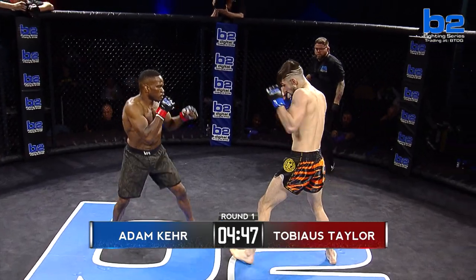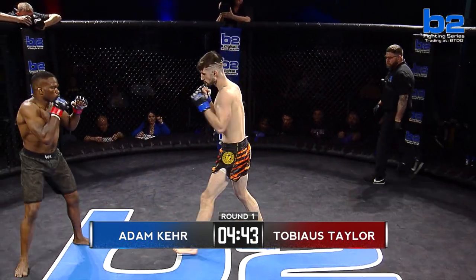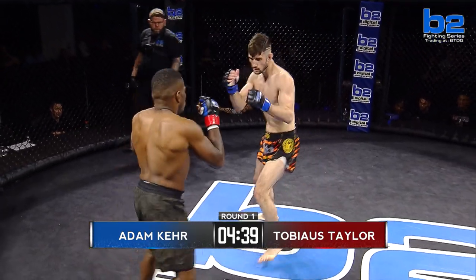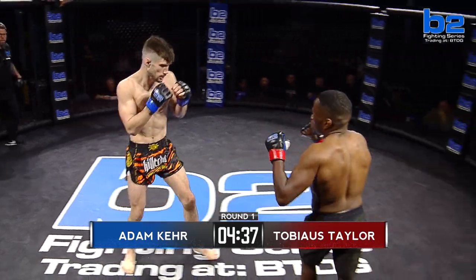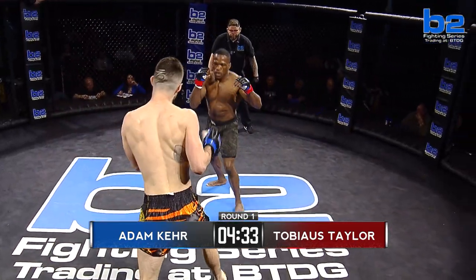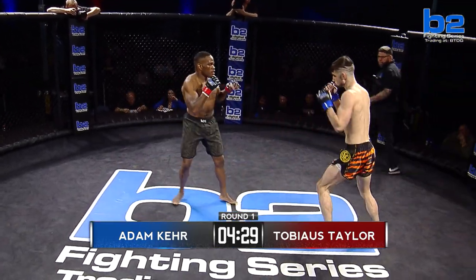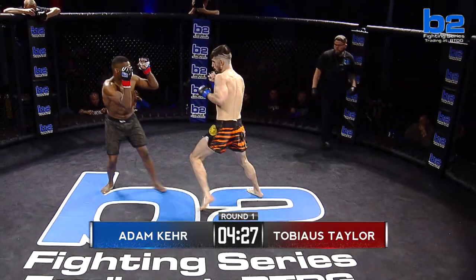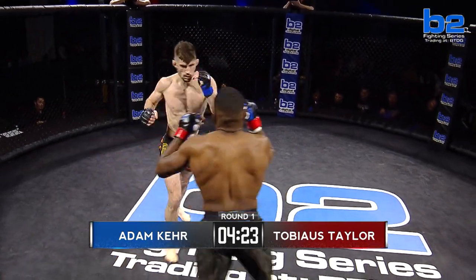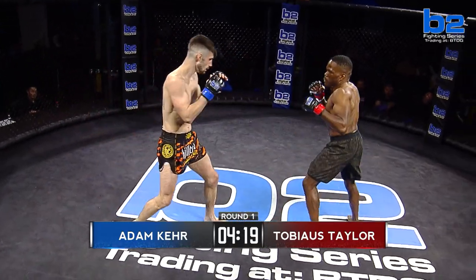Very good advice against somebody with the reach advantage. If you cannot wait in his reach, you got to come forward and stop that reach advantage. Close that gap when you want to. Nice leg kick by Tobias Taylor. Kehr switching stances early on here in this fight, throwing different looks at Taylor. Nice inside leg kick. Yeah, both guys trading kicks. But I like Kehr. He's staying in the range 3 and 4 here.